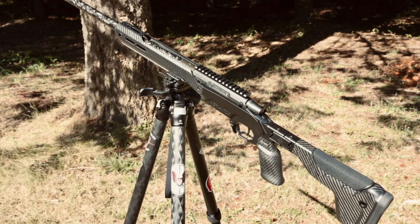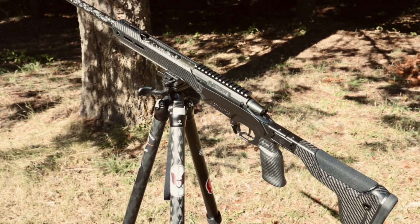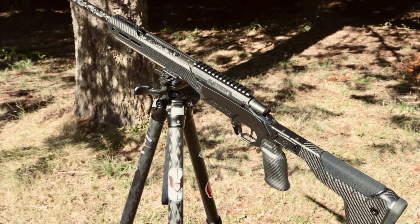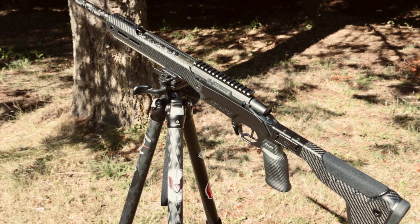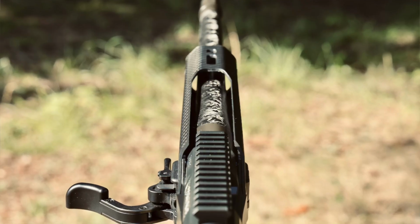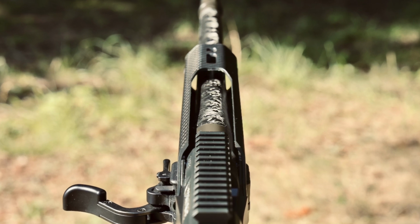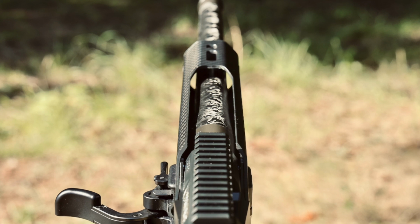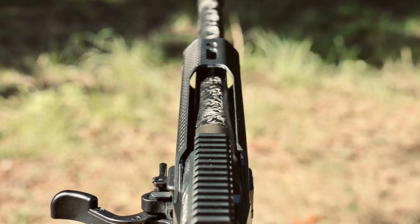We went with a straight blade Trigger Tech Special, and this was a 2-stage trigger. This was my first experience with Trigger Tech's 2-stage, and I gotta say I'm very impressed. I used to love 2-stage triggers, and I still do for certain applications, and this one really exceeded my expectations, so I was happy to see that.